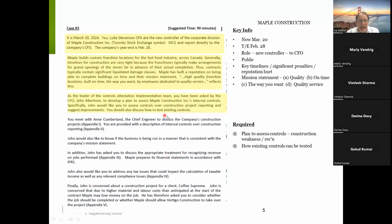I don't need this last sentence, quite honestly. They could have given me just one required, like many cases do: talk about the internal controls. I don't really need this last sentence. It's an added required. Look at the word also. All I'm doing is reading what it says here. I don't think I'm interpreting or doing anything fancy here. I'm just reading it. It says you should also, and whatever follows the word also is another required. That's all I'm saying.